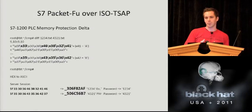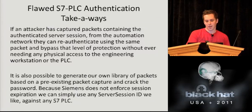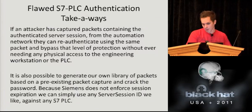Even if they do mitigate the issue with bypassing the replay attack with the authentication packet, it's possible that we could see people capturing hashes, Siemens hashes, and cracking those as well in the future, which is something that I'm working on with my friend right now. Again, they say memory protection, but there really isn't any, because we can actually dump from the Norflash, the SDRAM, the EDRAM. I have another slide with that I'll come to in a minute.